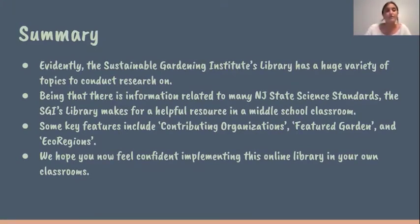Some key features that we discussed earlier included contributing organizations for credible information, the featured garden, and ecoregions. We hope you now feel more confident implementing this online library in your own classrooms.